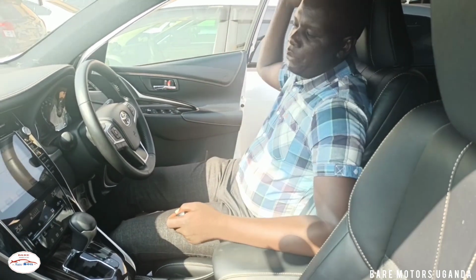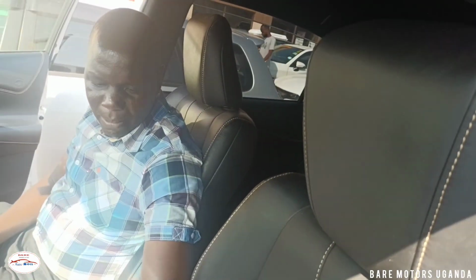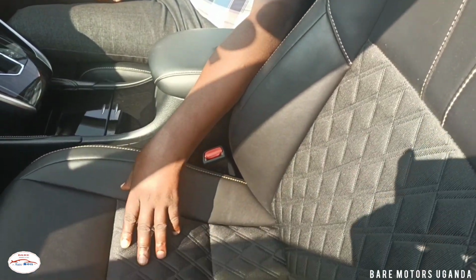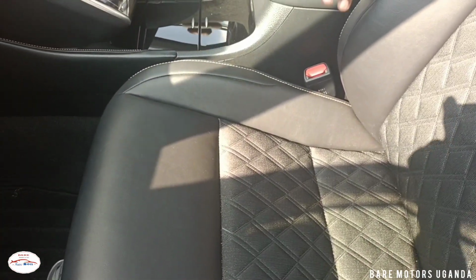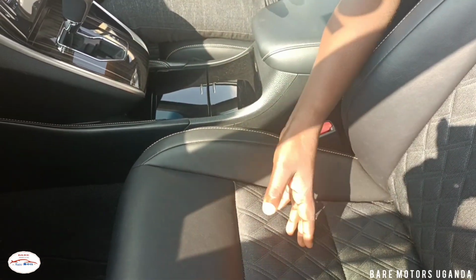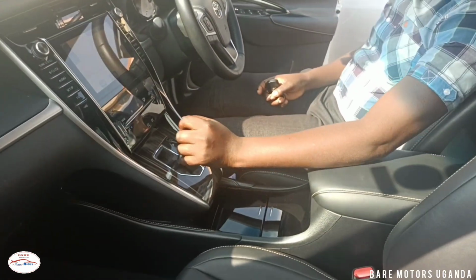With a very good design on their seats. You can get one with the full leather seats, but this one in particular, it came with this type of seat design. Remember, you get the seats on the side, and then you get this cloth design at the end of it. So this is the gear shift of it.